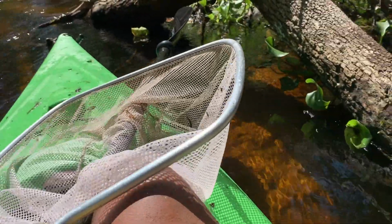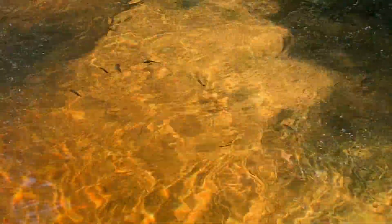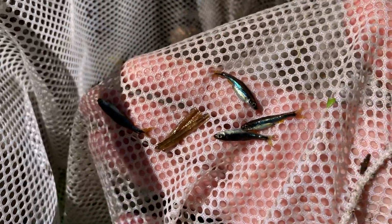Big shout out to Jose. We're floating by this log, and he saw a big school of something, threw the net in, and it's a bunch of shiners. Those same shiners, except this time it's like a dozen of them. Let's see if I can pull it out of the water. Looks like this is the most prevalent species here. Once again with that blue, shiny, iridescent body and that orange forked tail. Like I said, I've seen these once in the wild before, but never in this quantity.